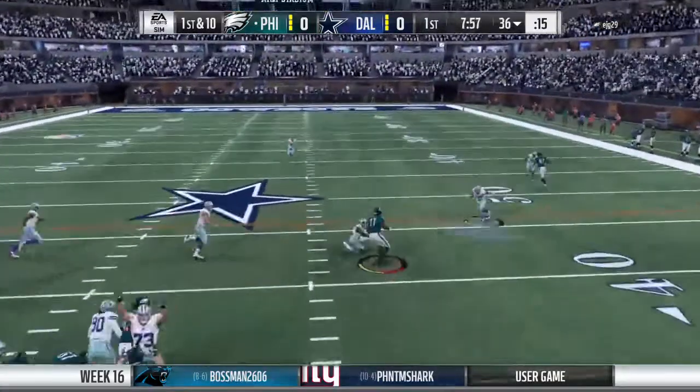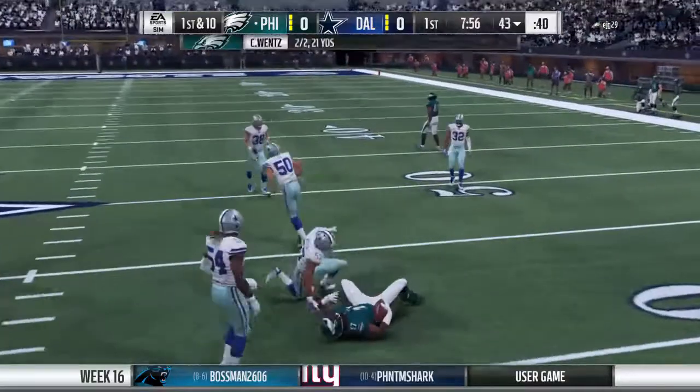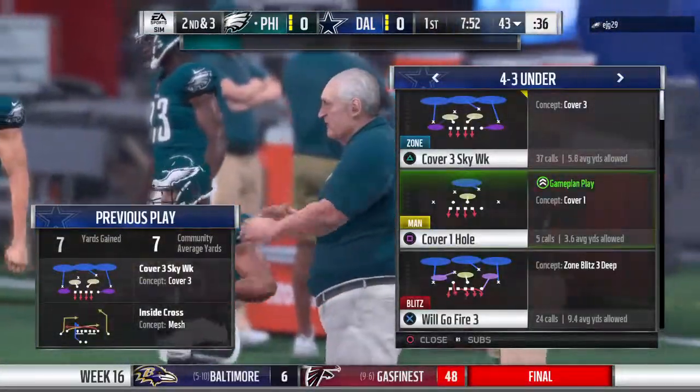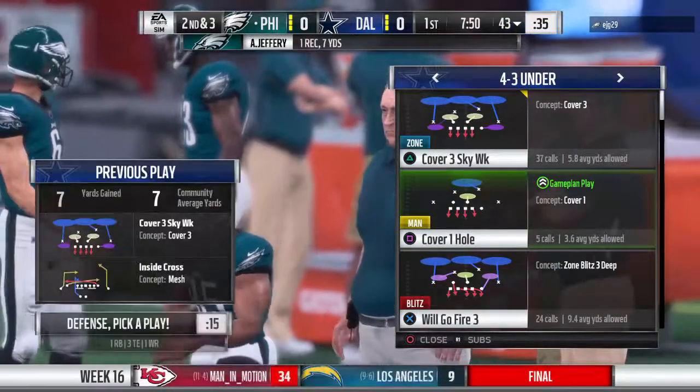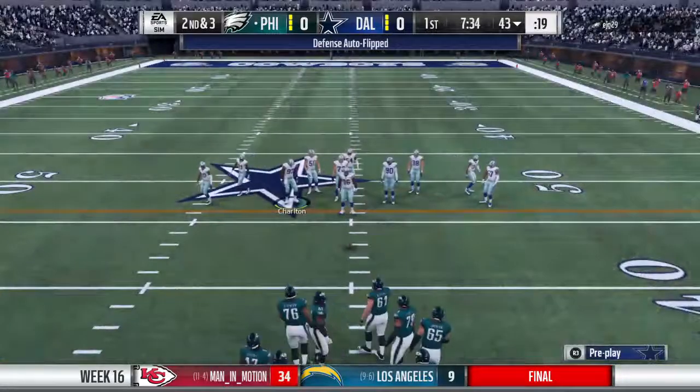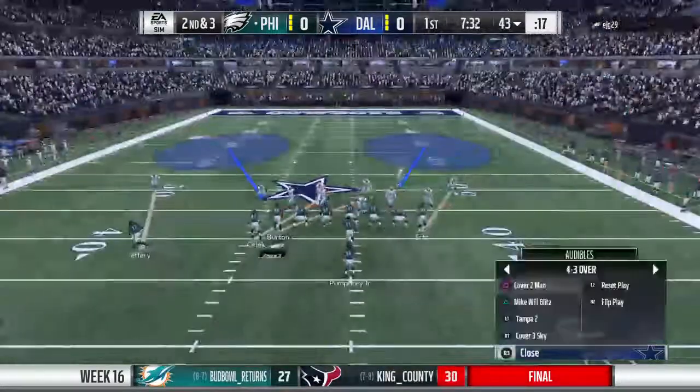Wentz. Jeffrey reels it in over the middle. And able to break one tackle, but then quickly brought down. But a nice little gain. 7 yards, the pickup on the pitch and catch. Second down now after the pass completion.